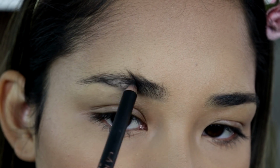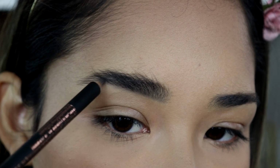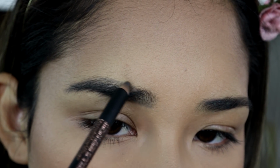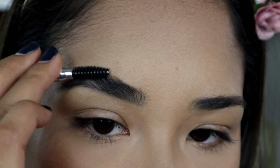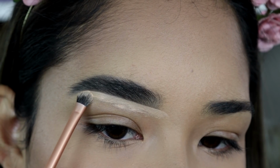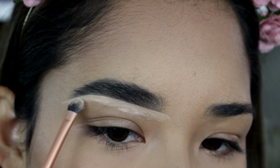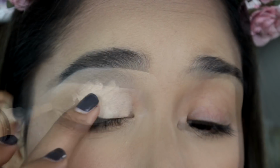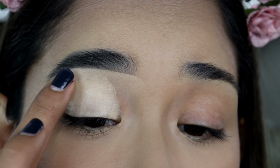And I know I'm definitely gonna have to clean them from the bottom, but I'm gonna try my best to not fill them that much from the top, that way I don't have to clean them up. Then I'm going to grab the same LA Girl Pro Concealer and the Real Techniques Detailer brush to clean my brows from the bottom. Then I'm going to drag the concealer down to my eyelid and add a little more if I need to, and use that as a primer for my eyeshadow.